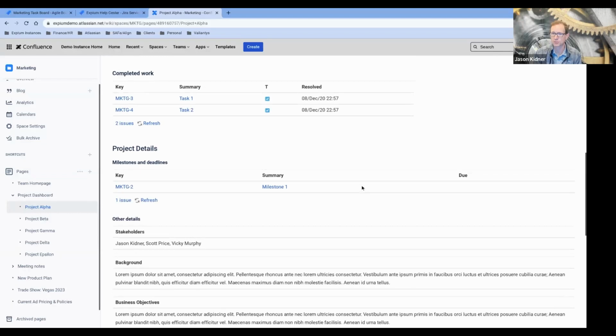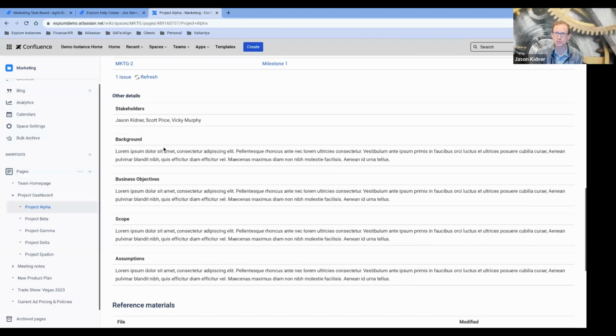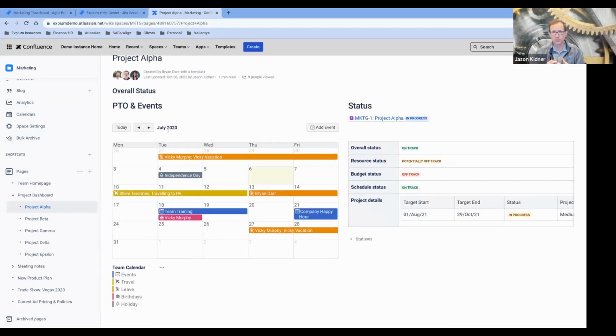If I scroll down even further, I can see some of the milestones within this project. Again, these are just issues within Jira that are linked up and specifically noted as milestones. And if I scroll down even further, I'm basically seeing various fields, again, brought in from Jira onto this Confluence page. So Jira becomes the source of truth for much of this. Something changes in Jira, it's reflected over here, because you can have different audiences. So you can see this really tight integration between Confluence and Jira.